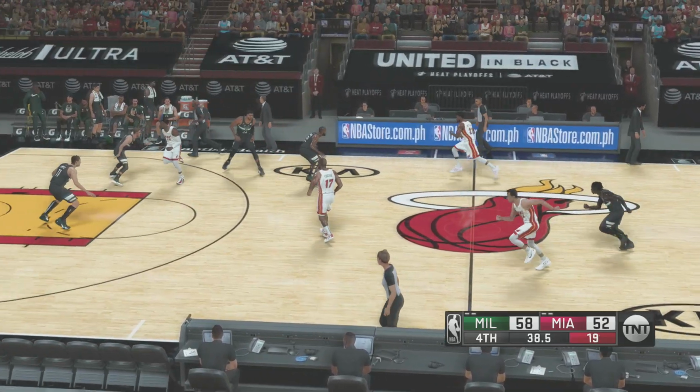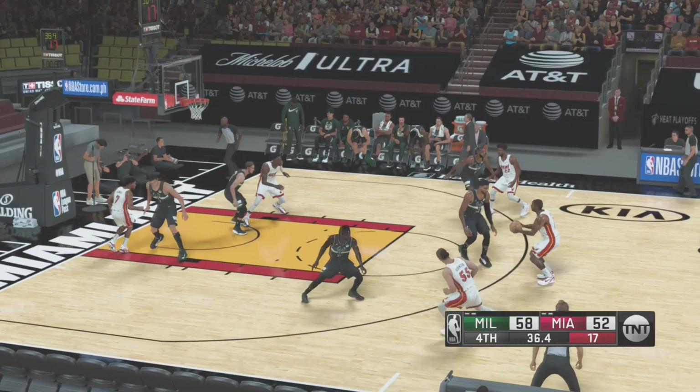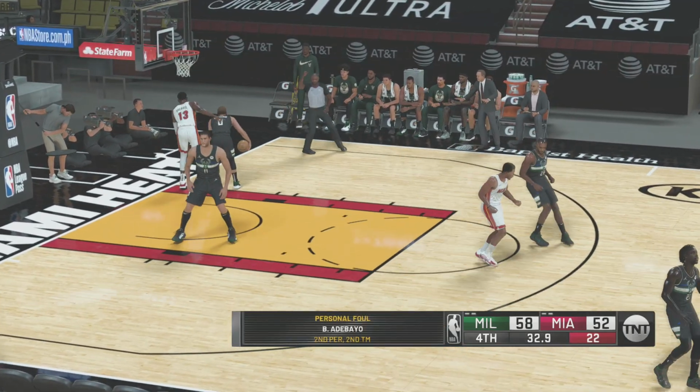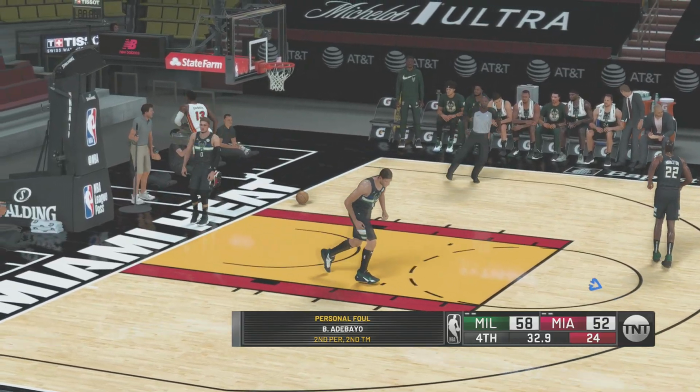This is a do-or-die possession. They have got to get points. It really does come down to this. I mean, come up empty, and it's over. And so they choose to intentionally foul.